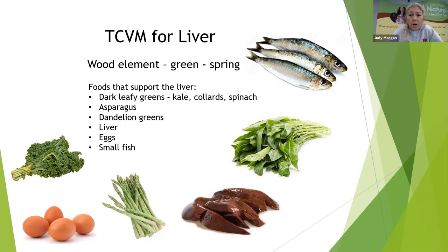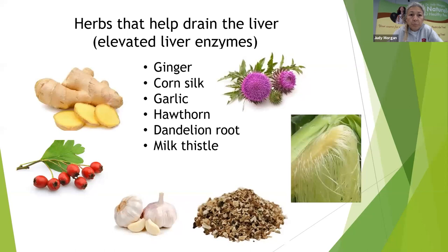We also, if we have these high liver enzymes, we want to help drain the liver. And things that are draining, if you look in the books, asparagus, dandelion greens, mustard greens, radishes, very good for draining. So a lot of times we'll add things like that to the diet if we're trying to drain. Here we go, things that drain.